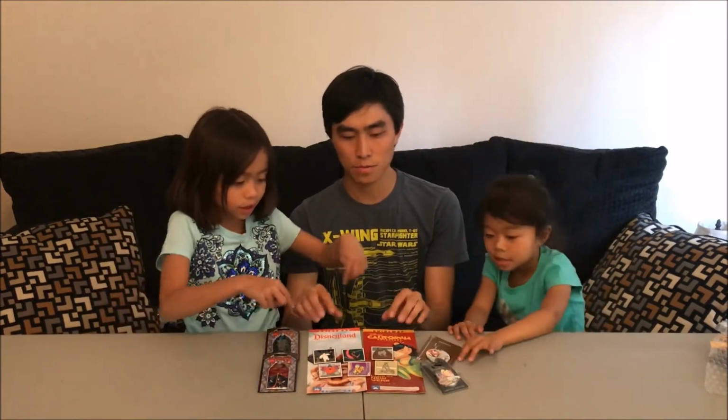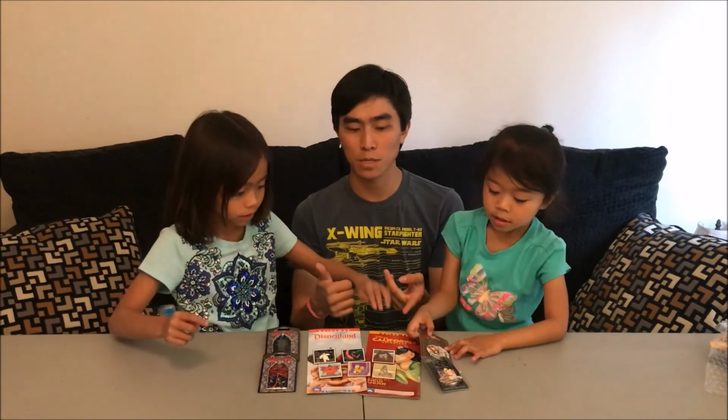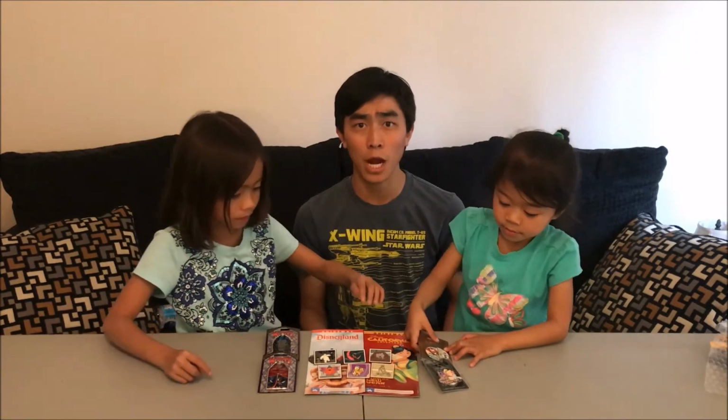Then we also got these two maps, which is awesome because I've been collecting a lot of attraction pins, and how I want to set up those attraction pins is I want to actually put the map on the board and pin the attraction where they would go on the map. So that's how I want to do that set when I finish it.